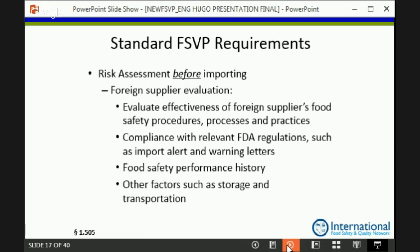But now the importer must also, okay, I have analyzed, say I'm importing milled basmati rice, and that comes from different Asian countries. So if I did the hazard analysis on milled basmati rice, that is a good hazard analysis. It doesn't matter which country the rice is coming from, because it deals with a very specific product. But that is not the same when you evaluate your supplier. Even if you have two, three suppliers of the same product in the same country, that doesn't mean that all three are equally effective, equally good, equally compliant.